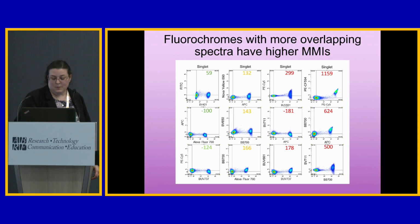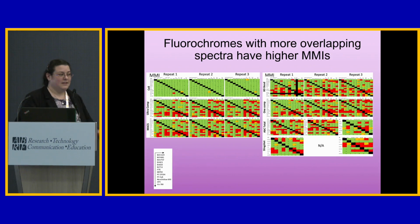So this next slide is very small, I understand that, but the point that we're getting from this is the green, the red, and the yellow. So the top row that looks mostly green, that is cells compensating cells. The rest of them are cells compensated by various commercially available beads. They're not great. And so this is doing single colors. So this is PBMCs stained with CD4 compensated by beads stained with CD4. So this one here is cells compensated by the beads.